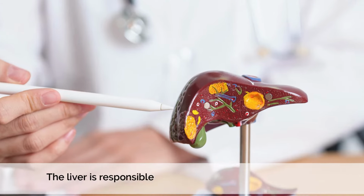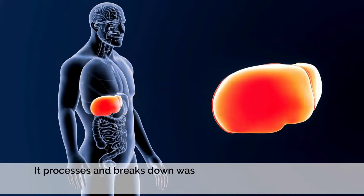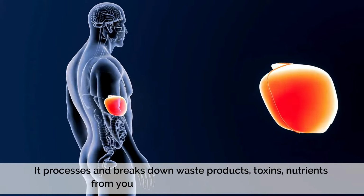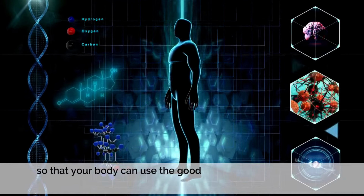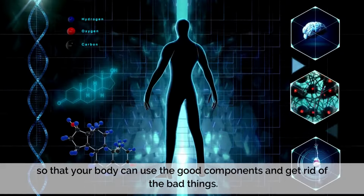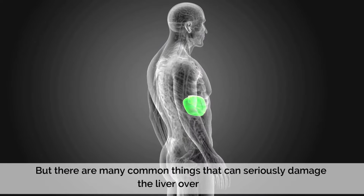The liver is responsible for over 500 functions in the body. It processes and breaks down waste products, toxins, nutrients from your food, and even medications, so that your body can use the good components and get rid of the bad things. But there are many common things that can seriously damage the liver over time.